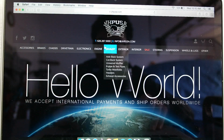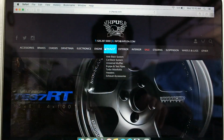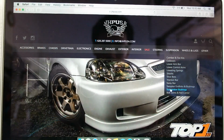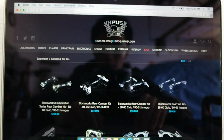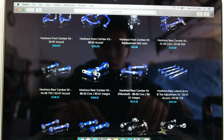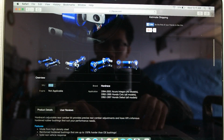So what you do is you go to any site, like the actual company, or I just use JHP. For example, if I was gonna get rear camera tow kits for cheaper, I would just go to camera tow kits on JHP. Scroll down. The EK ones are right here. And then what you do is get this SKU, which is pretty much the part number.